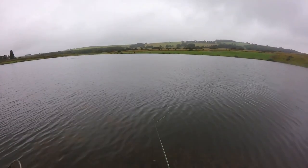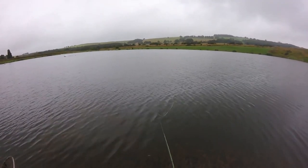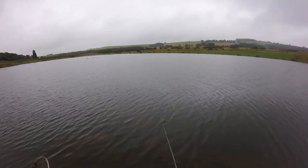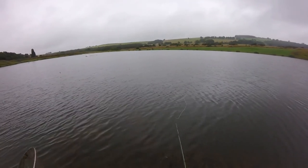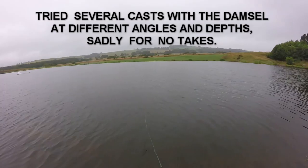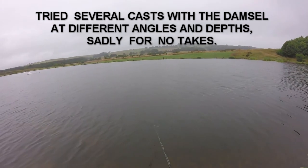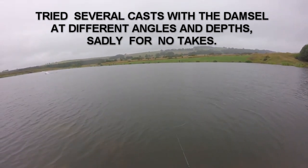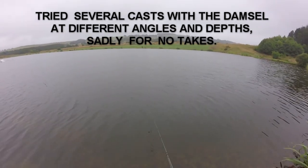With it being overcast, at least it gives you half a chance on the dries. So the fish are just basically coming up blind and hitting the nothing fly. Well, I've had the dries on for about 40 minutes. Made a right pig's ear of it. Snapped the one off and missed the one. On a hard day, you can't afford to do that, so never mind.